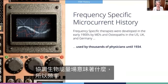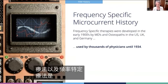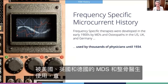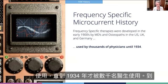So frequency-specific therapies were developed in the early 1900s by MDs and osteopaths in the US, the UK, and Germany, and used by thousands of physicians until 1934.